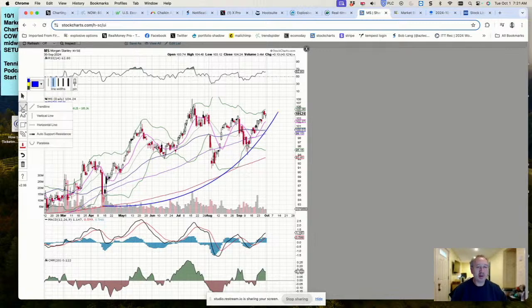But what's nice about this chart is you see that it broke through some stiff resistance last week at about the 103 area, which was the high at the end of August, pulled back down, tested that level of 95 bucks and right back up again. And we see good relative strength, making higher highs and higher lows already.